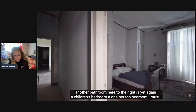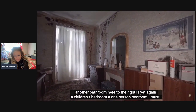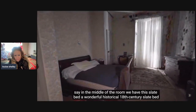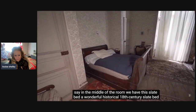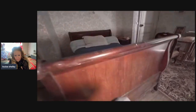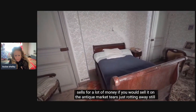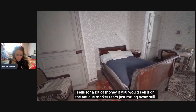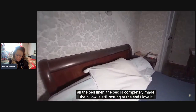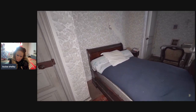Another bedroom here to the right. This is yet again a children's bedroom, a one-person bedroom, I must say. In the middle of the room, we have this slate bed, a wonderful historical 18th century sleigh bed. Sells for a lot of money if you would sell it on the antique market. Here it's just rotting away. Still all the bed linen, the bed is completely made. The pillow is still resting at the end. I love it.